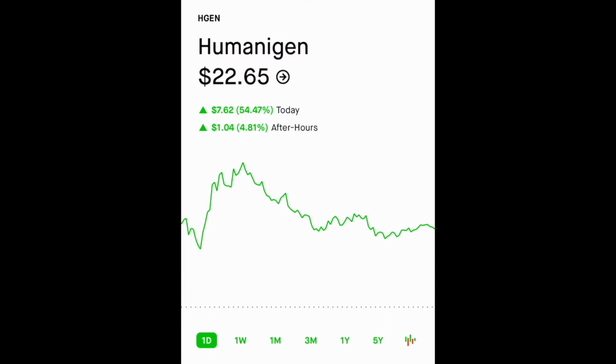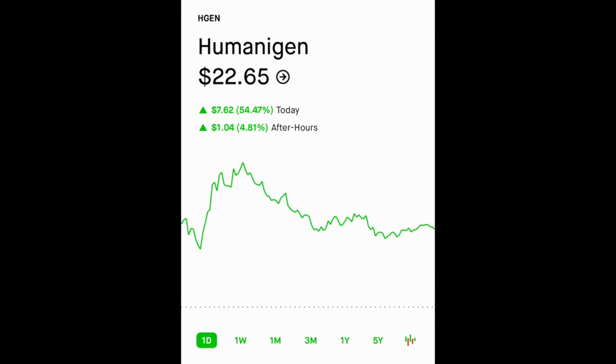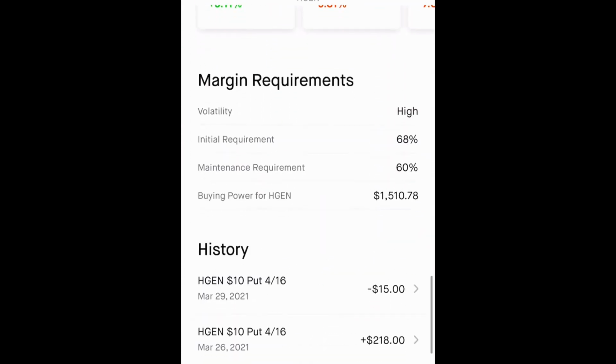When I first found out about Humanigen, the implied volatility was extremely high. As options sellers, we want to find high implied volatility, but at the same time, they do come with some risk. But at the time, the reward was much higher than the risk. And I chose different strike prices just in case it doesn't work out. But the majority of the time with cash secured puts, if it doesn't work out, what we can do is roll the contract over. So I sold a cash secured put on Humanigen with my Robinhood account.